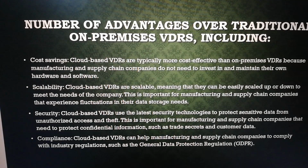Number of advantages over traditional on-premises VDRs. Cost-saving. Cloud-based VDRs are typically more cost-effective than on-premises VDRs because manufacturing and supply chain companies do not need to invest in and maintain their own hardware and software.